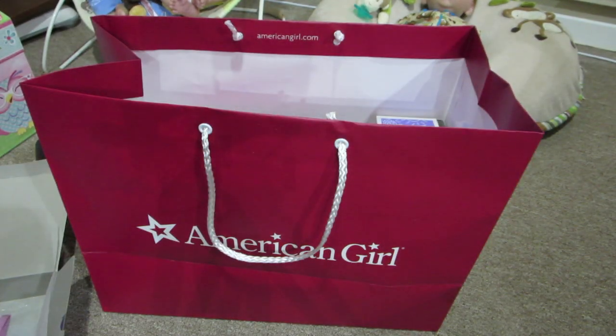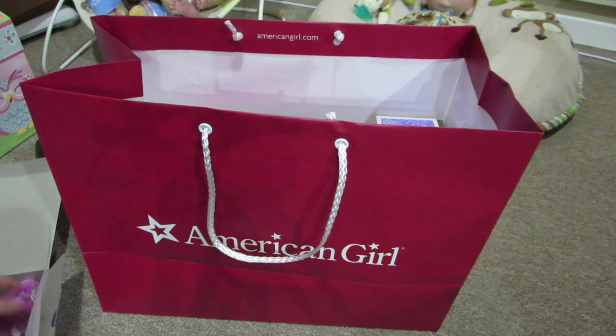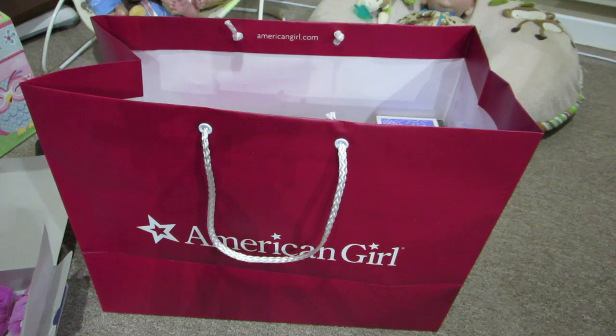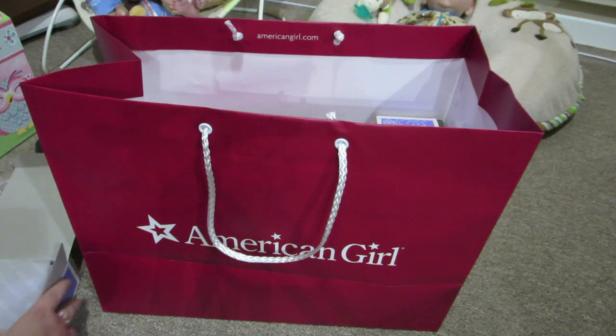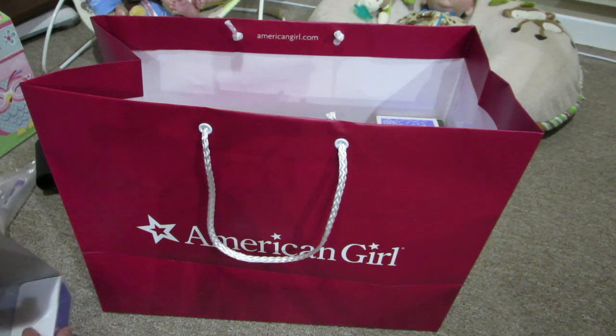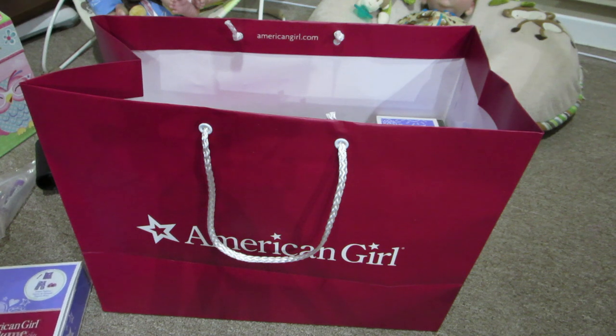So I really just thought these pajamas were so cute when I saw them. I feel like my American Girl dolls have more pajamas than they have outfits. And I feel like the same is true with my Reborns. They have more pajamas than, well, I don't know, actually. I think they have a pretty good balance. But I think it's just me, because you guys know how much I love to wear pajamas myself, that I gravitate towards the same for my dolls. It's kind of funny.